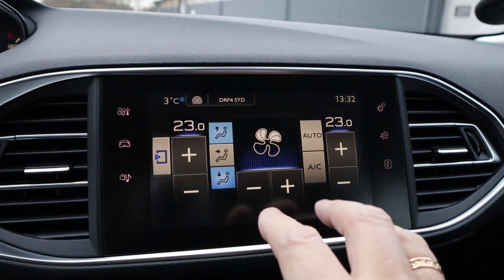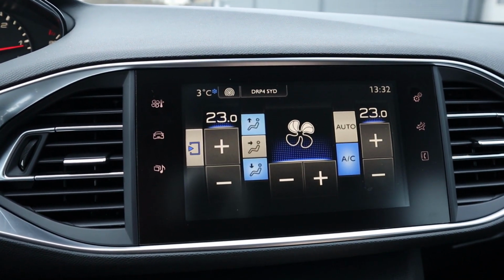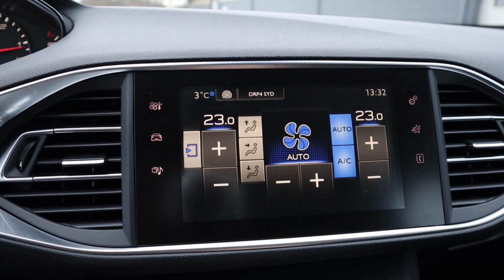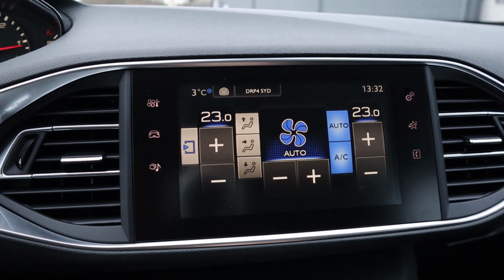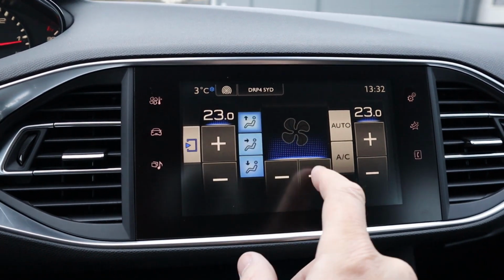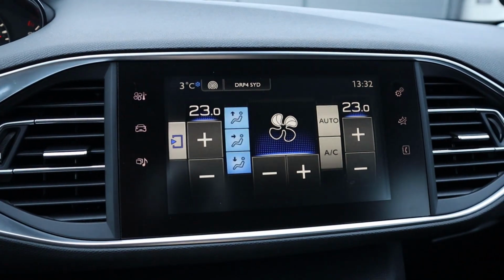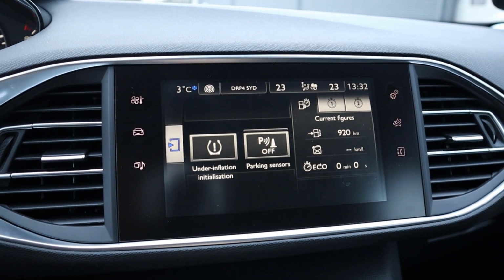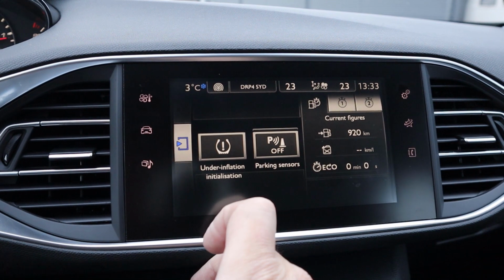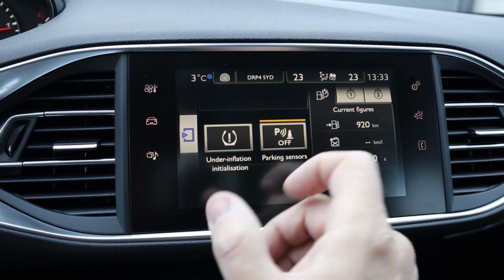Now most of your controls go through here. You have of course the heating here, a dual zone climate control, and you can activate it, the air conditioning, and then it's automatic when you push it. When it's blue, it's engaged. So no problem there. So next up, that's the onboard computer, fuel economy, and if your tires are underinflated, it will show up here, and you can turn off the parking sensors on the rear of the car if you are towing something.